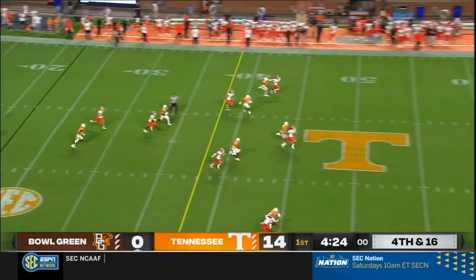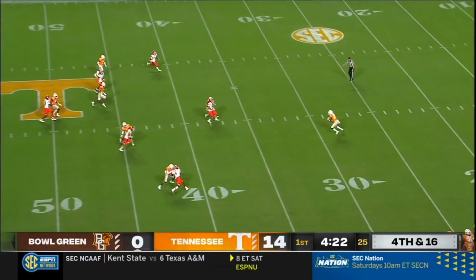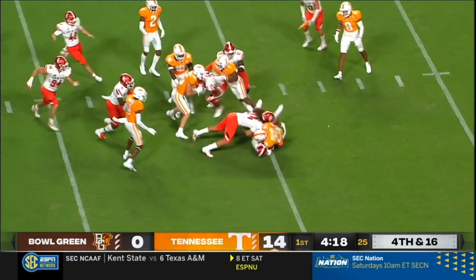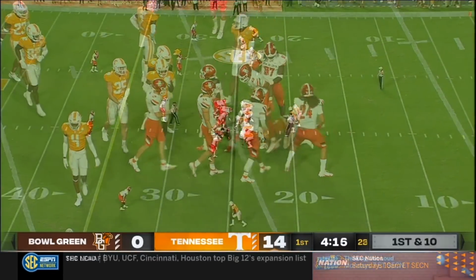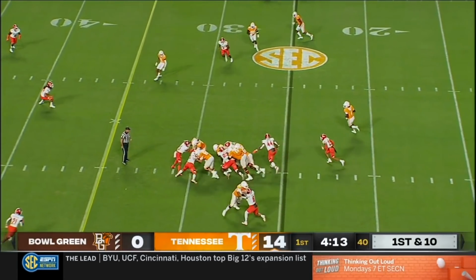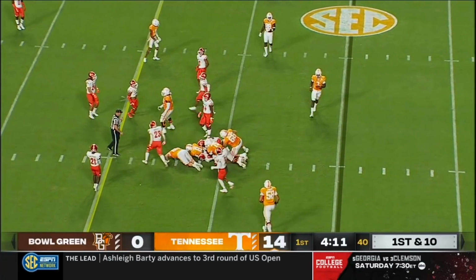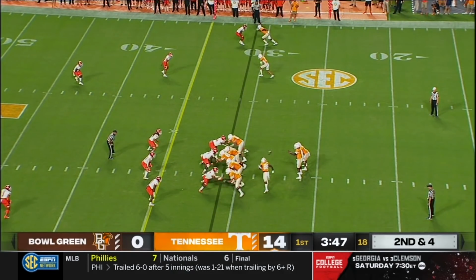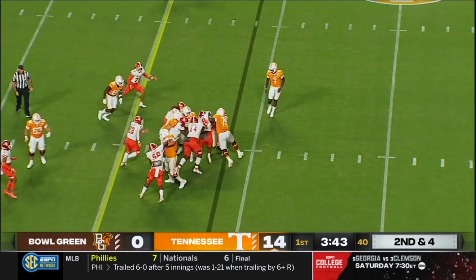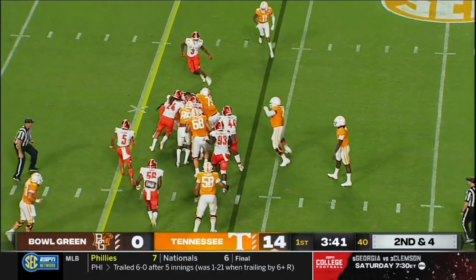Naranjo again. Here's Theo Jackson from the 29. And we got a flag at the end of the play. This offense is supposed to look like. Pressure coming from the edge from Bowling Green, and straight ahead. That was a big hole, but it's plugged quickly, and Evans maybe finds a couple.